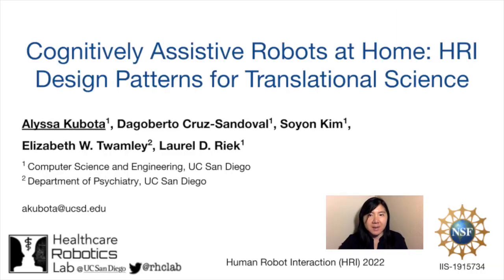We hope that these design patterns and design considerations will reduce the barriers to robot-delivered clinical interventions in the home and enhance the potential for robots to expand telemedical solutions.